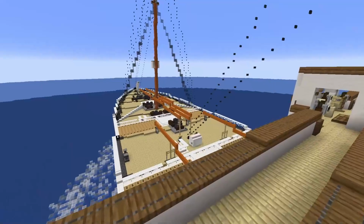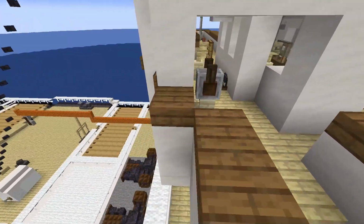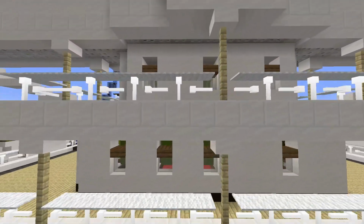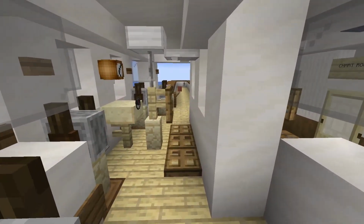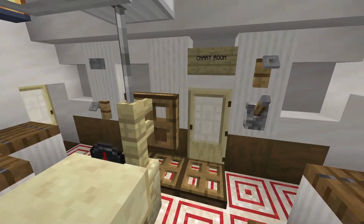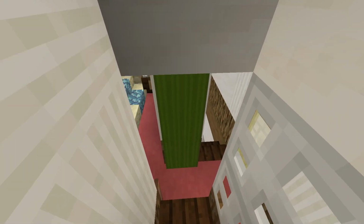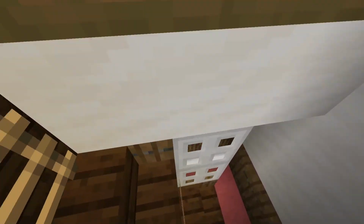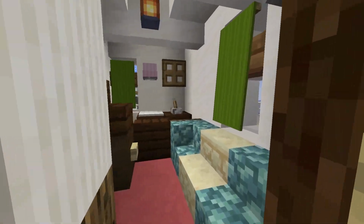So we'll begin here on the bridge, like on Celtic. This was pretty much identical, except for the fact that they had windows on the deck houses here instead of portholes. So that's a little difference. But yeah, here's the bridge, here is the wheelhouse, we have the chart room in here. And then on the deck below we have the captain's quarters, as well as on the deck below this we have the officers' quarters. So they look like this pretty much.